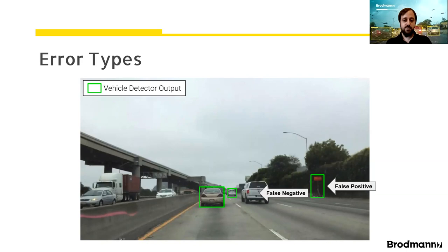The second error is the false positive. We can see that the traffic sign on the right is recognized. And while we want to recognize such traffic signs for traffic sign recognition features, here this traffic sign is classified as a vehicle, which makes it an error or a false positive. It means we detected something that we didn't want to detect, or we didn't have to detect.